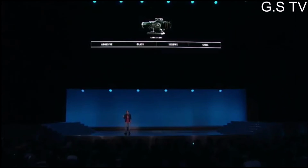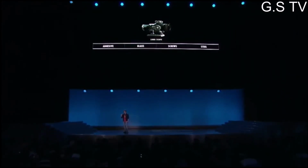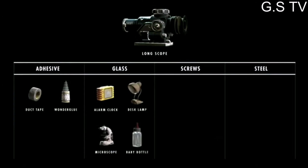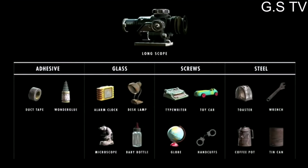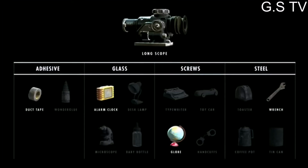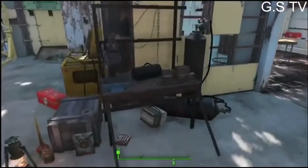And this crafting system carries over to other things in the world. So let's say you want to build this scope. And the game will tell you you need these components. And those components are found in all of the items in the world. So you could decide to build this scope out of these, say the microscope, a toy car, or these, duct tape, an alarm clock, and such. So we like to fill our worlds with thousands of items that you can interact with. And now, all of them have purpose. And here's what it looks like in the game.